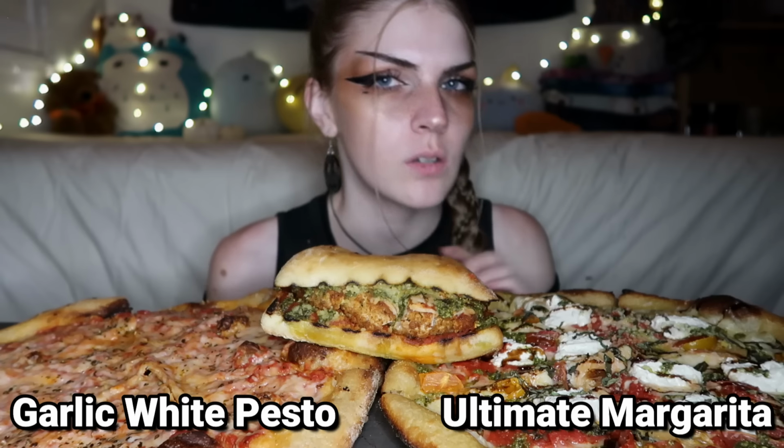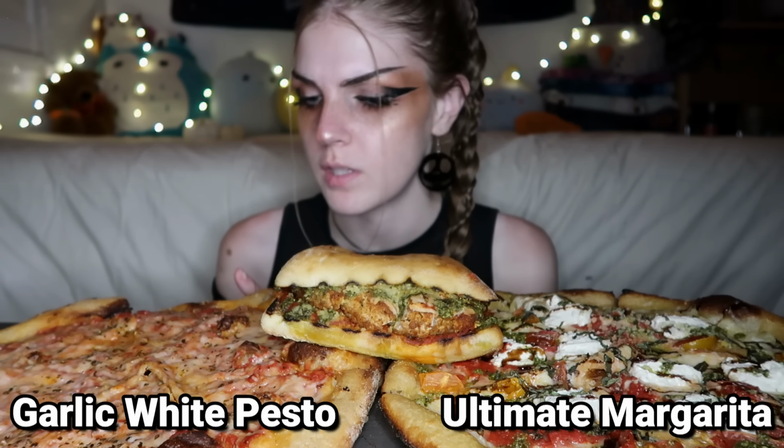Today I have two of their pizzas. This one has their garlic white sauce. No, because I got a pesto. It was garlic white and pesto, so I'm pretty sure that's what this is. And then I got an ultimate margarita, which might be this one. I guess we'll find out.